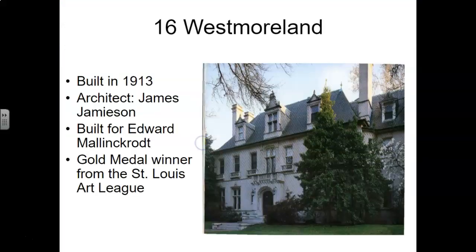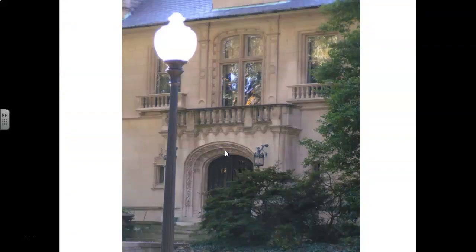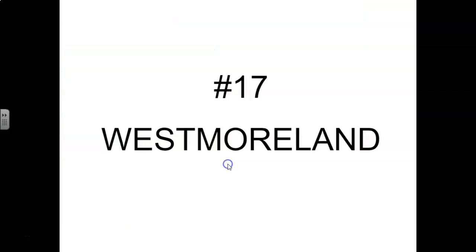Number 16 Westmoreland was built for one of the Mallinckrodt brothers of Mallinckrodt Chemical that we studied during the German lecture. To me, it looks more like a college dorm here. You've got your dormers that pop out. These would be windows for those third-story bedrooms. A very decorative entrance here, a little porch over the front door. Here it is as you pull up.